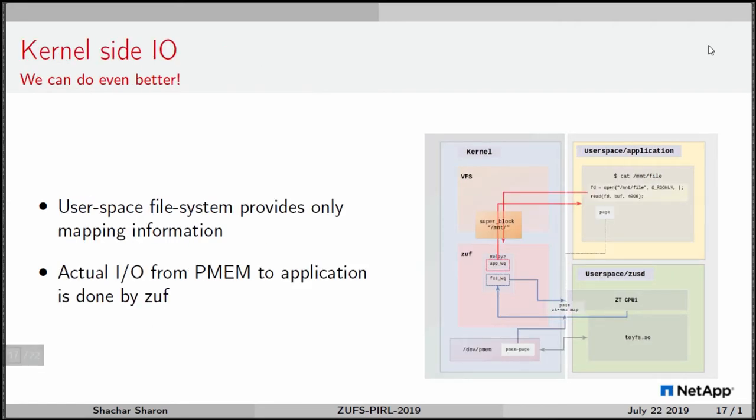So as I said before, we have another trick up our sleeve. In some cases, we may want to provide the kernel simply a hint where the pages of the PMEM of the requested IO exist on the PMEM. If we provide the kernel the information where the data is on the PMEM itself, it can do the copy to the application within the kernel. In such a case, the user space daemon is only serving as some kind of mapping mechanism for the kernel. Okay, so it's more complicated actually, because this is fine for a read operation. For a write operation, we still need to go back to the user space to update metadata.